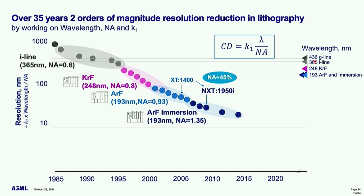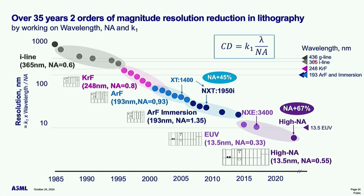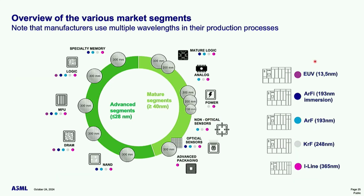Again, harking back, I started in the early 1980s, 3-micron technology. Here you see a resolution of about 1 micron in 1985. By now we're looking at half pitch or at a resolution of, as I said, 16 nanometer is pretty much now with the high-NA tool doable. That high-NA tool really gives a pretty big step in the numerical aperture. You can see that by going from the 0.33 NA to the 0.55 NA, we actually get an improvement of 67% in the NA, 67% in the resolution. That's a very big step in one go.